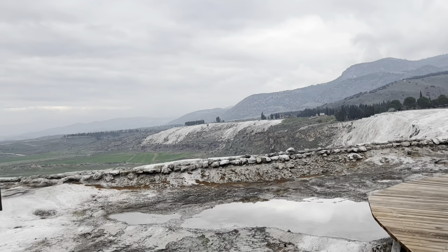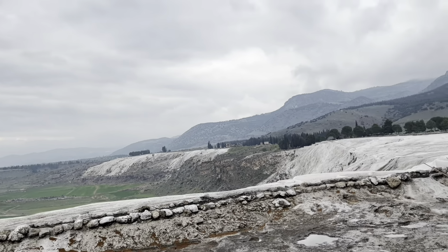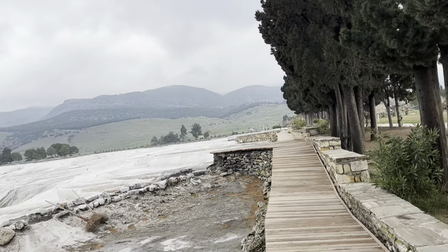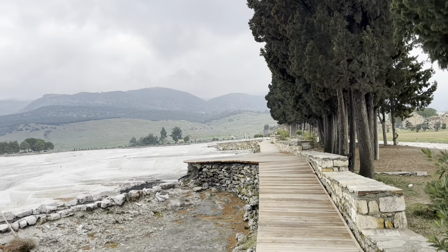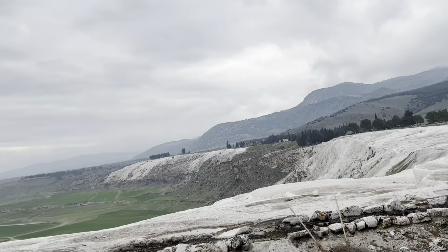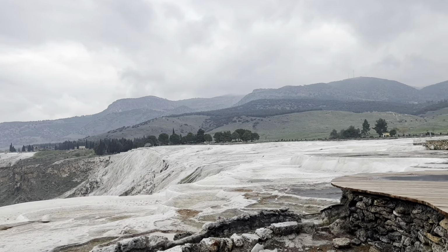So I'm on top of the travertines and there's a board pathway or walkway to go around the area. It's nice. You know, you can see it from top to bottom. Although you can just see the shape of it when you're up in the hot air balloon or doing the paragliding just like I did.